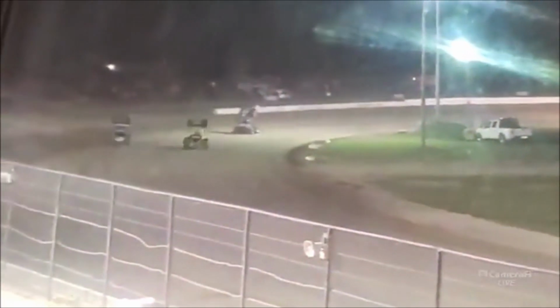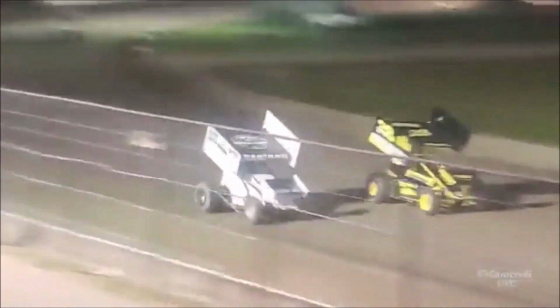Down across the line, 3-car battle for the lead as they head up into turn number 1 and 2. Donath able to get the spot on the inside lane, but George Sanford not about to give up. He's going to rally back on the top side of the Speedway. Through turn number 3 and 4, lap number 6 will go up on the leaderboard, and Donath and Sanford side-by-side battle for the lead with Josh Verne Jr. watching closely from the 3 spot as they go into turn number 1 and 2.